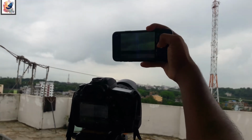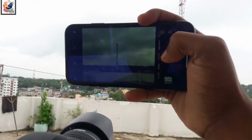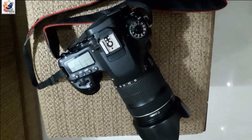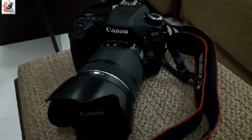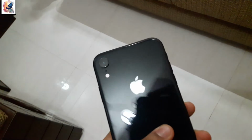I am back with another interesting camera comparison video. Today I am going to compare DSLRs versus smartphones. I am using the best mid-range DSLR, the Canon 80D. On the other hand, I am using the iPhone XR, the best budget iPhone.